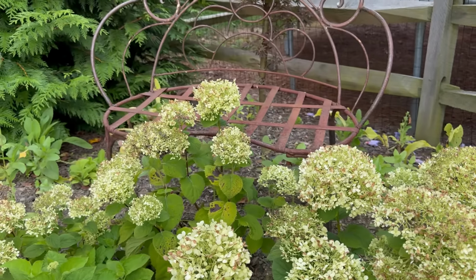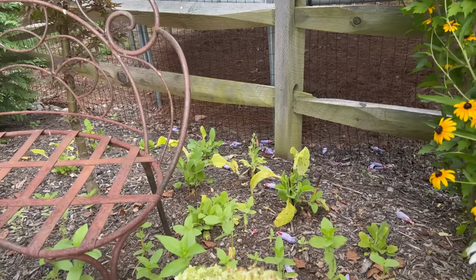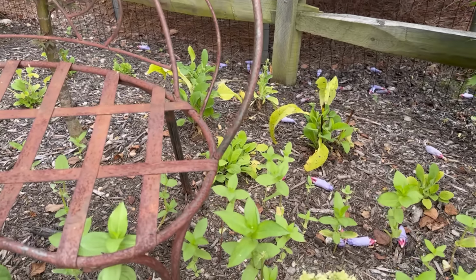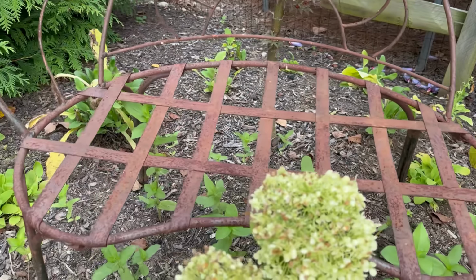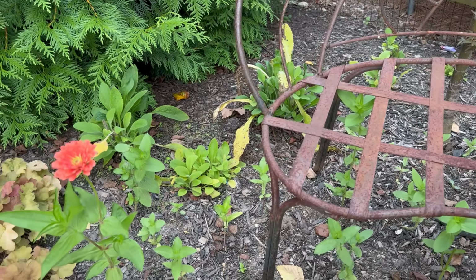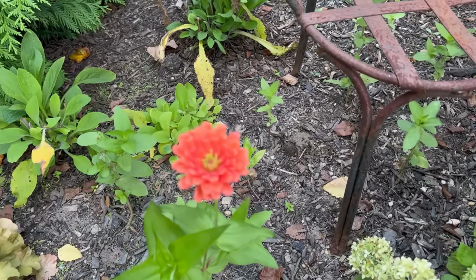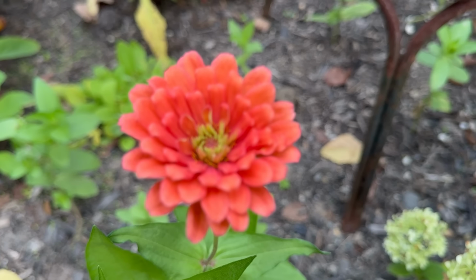And behind them, I have a patch of zinnias that are finally beginning to take off. My hope is that they get taller than this bench and start to peek out through the grates right there on the bench. And one that is blooming. Yay. So pretty.